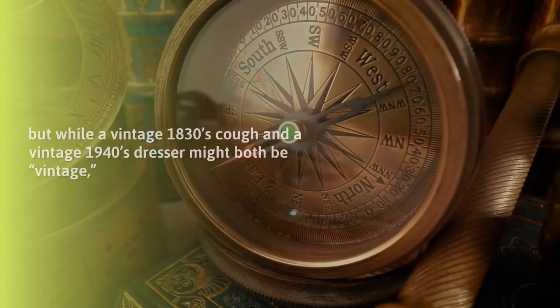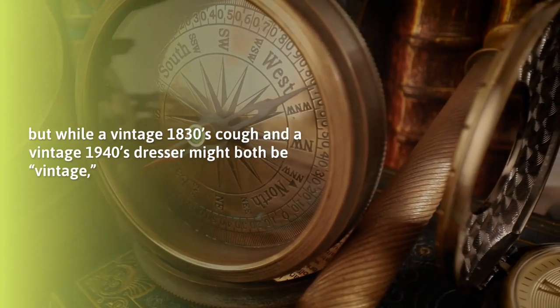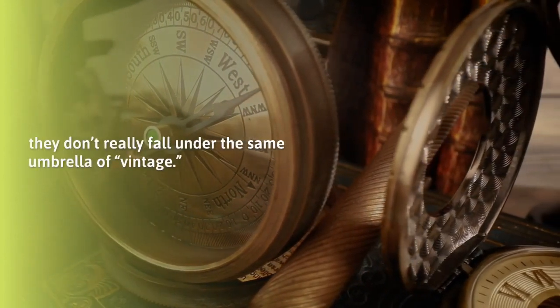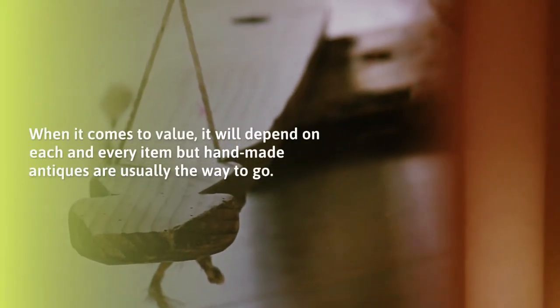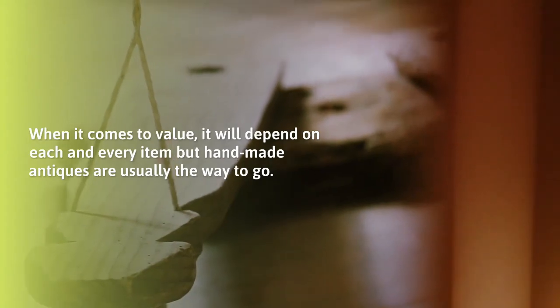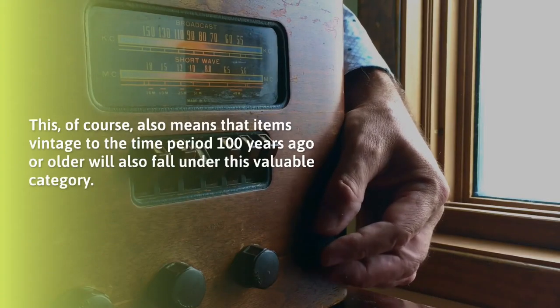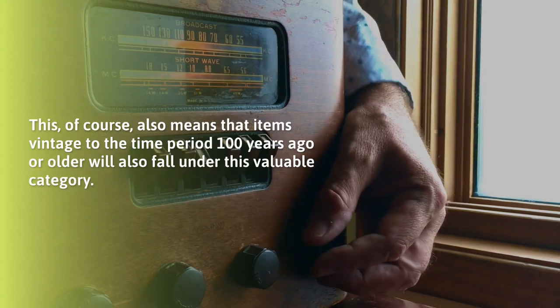But while a vintage 1830s couch and a vintage 1940s dresser might both be vintage, they don't really fall under the same umbrella of vintage. When it comes to value, it will depend on each and every item, but handmade antiques are usually the way to go. This, of course, also means that items vintage to the time period 100 years ago or older will also fall under this valuable category.